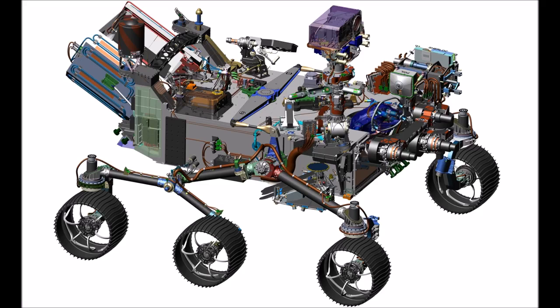So in terms of the sample acquisition part of it, we have a coring drill on the end of a 5 degree of freedom robotic arm. A coring drill here is one of our prototype drilling bits. Right here I have a small model of the robotic arm, what the robotic arm will look like. It has 5 degrees of freedom, or joints. There's a shoulder azimuth, an elevation joint, an elbow, a wrist, and a turret. The coring drill is mounted on the end of the turret. This allows us to position the drill anywhere in front of the rover to acquire samples.